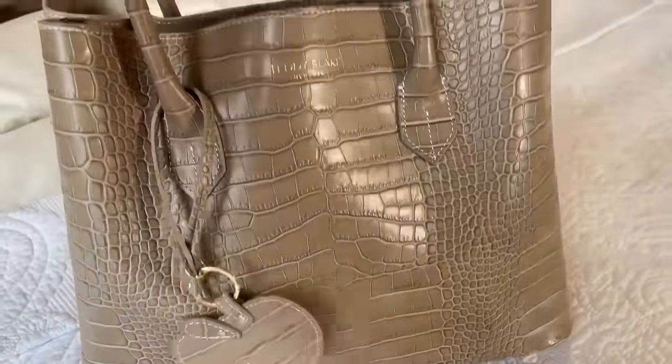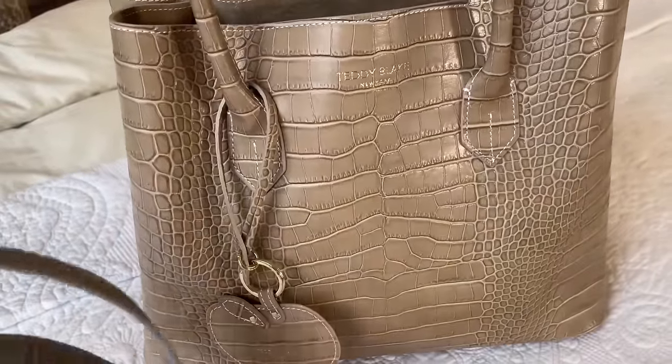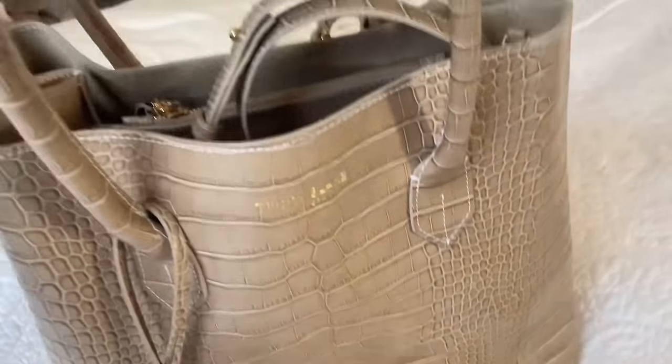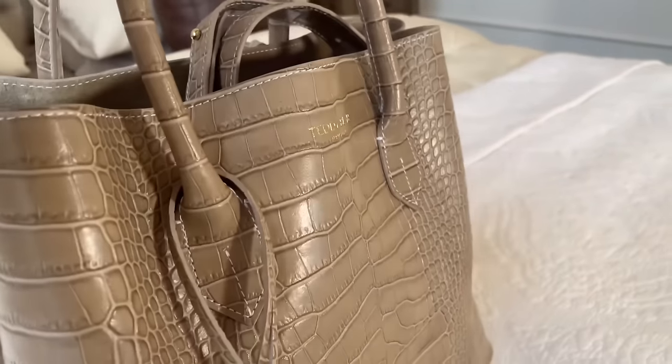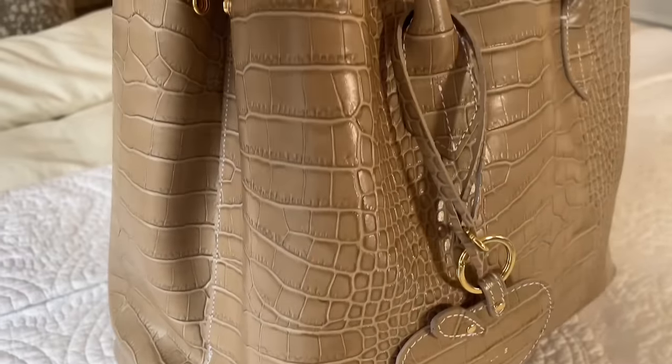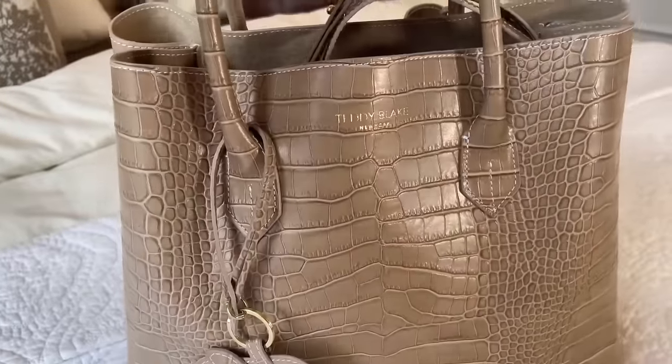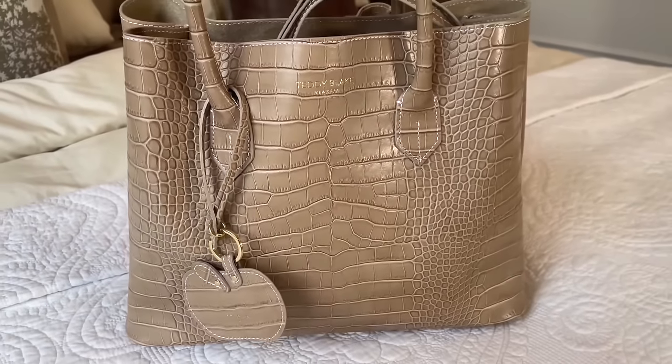I'm really excited to style this bag up with some outfits. Imagine the winter whites with this textured croc light beige bag. She's just a really, really handy everyday kind of handbag, and I'm just so in love.